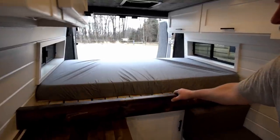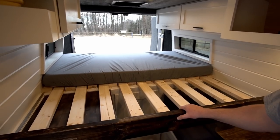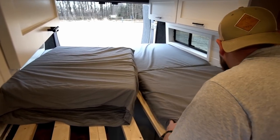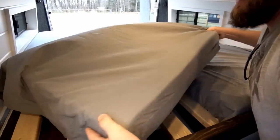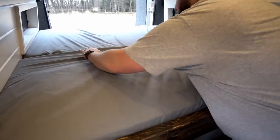So this bed area converts from a collapsed twin size dimension to an extended 73-inch by 78-inch king size bed dimension. With pre-sheeted 5-inch memory foam mattress sections, turn down for the spacious sleeping area is made convenient.